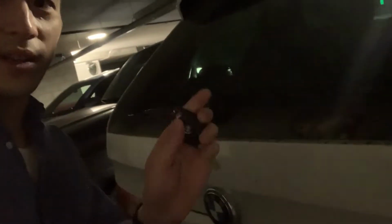As you press the button on the key, you want to be pulling, and then it opens.